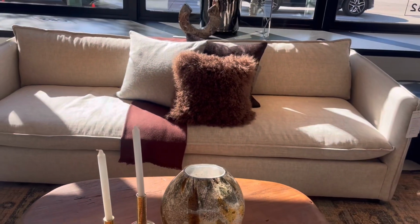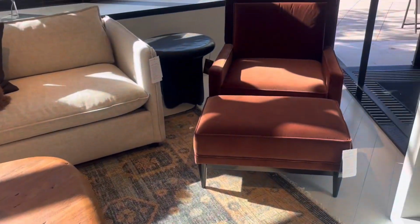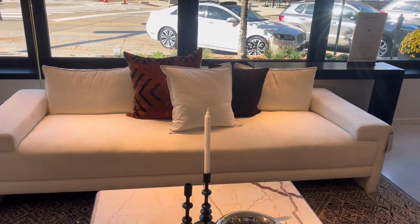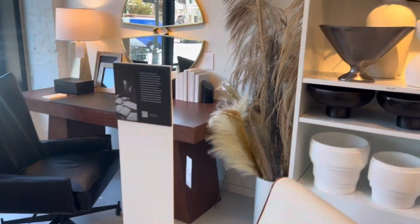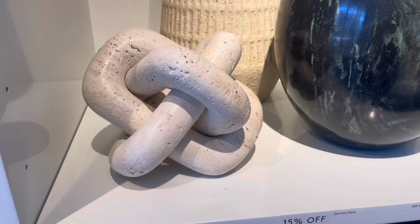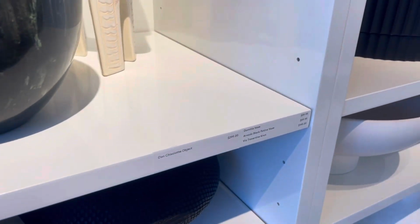I found it interesting how they placed their pillows here, and that's pretty much how they had them on each of the sofas in the store. They just kind of had a clump of 3 pillows together on their sofas, or 4 pillows, whatever. But very different from what I saw at my recent store tour of the Pottery Barn store, where they had 3 on one side and 2 on the other, all different. So it's really interesting to see the different styling options.